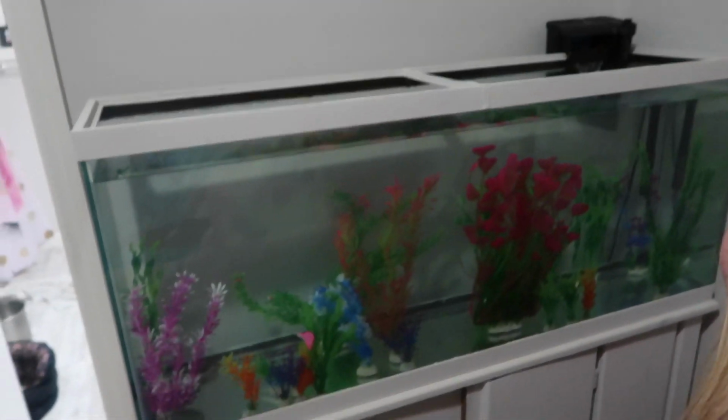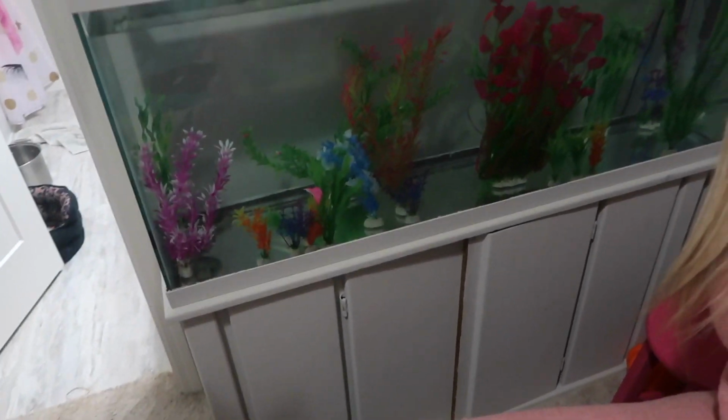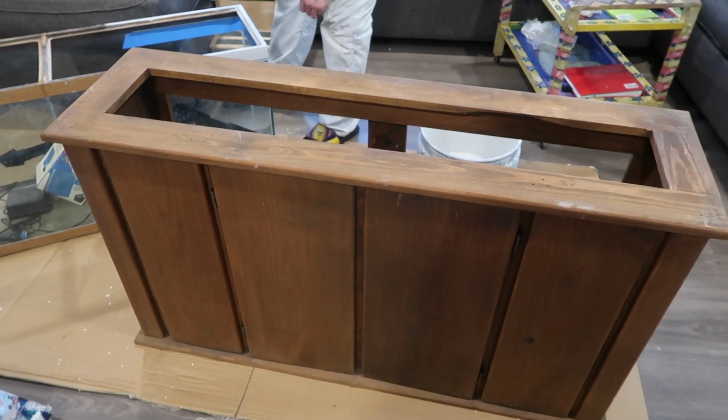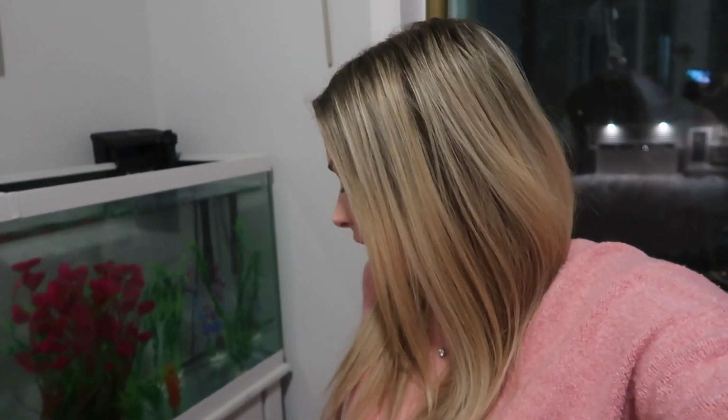But I wanted to show you guys the newest addition to our family, these axolotls that we got. So they're in this beautiful tank right here. Brandon painted it to match Iris's room. It was an ugly old brown color that just looked like it had been through a lot, fading. And he put a fresh coat of paint on it, so now it matches in here.